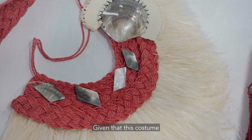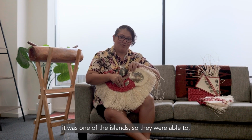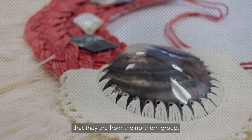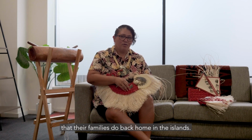Given that this costume was from a northern group that performed, one of the islands, they were able to use this to signify the fact that they are from the northern group, and this is the kind of work that their families do back home in the islands.